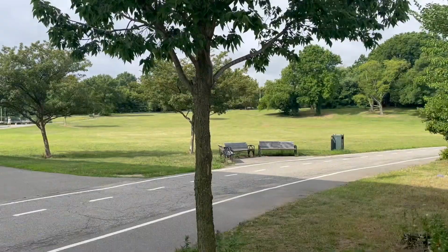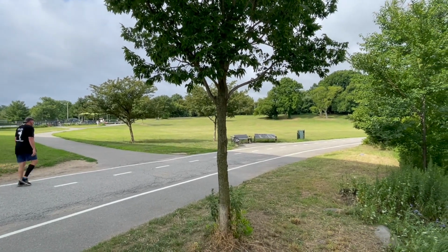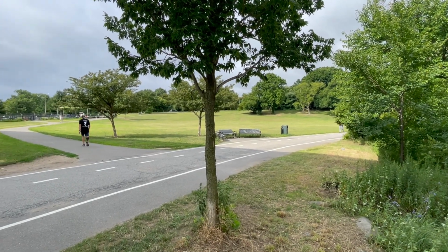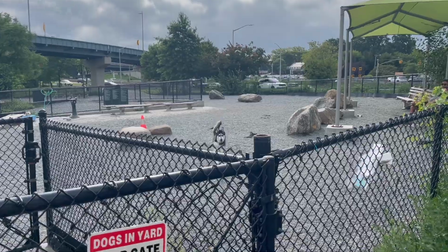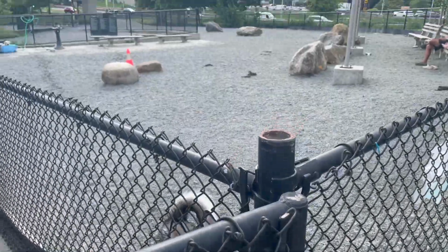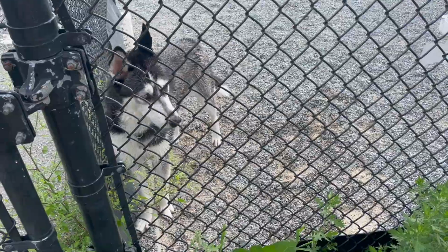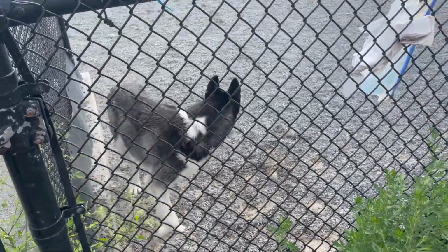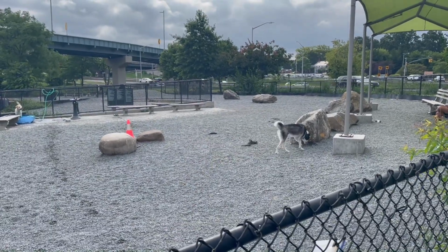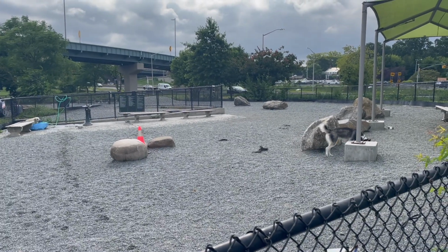So you can see that the path splits here. We're going to be heading on the left path towards the end of our journey, which will be at Utopia Parkway and 14th Road. So this is Dog Run Park. If anyone is interested in a place in Queens to have a dog run in the park, it would be right here along the Cross Island Parkway near the Throgs Neck Bridge.